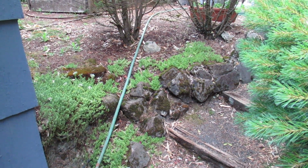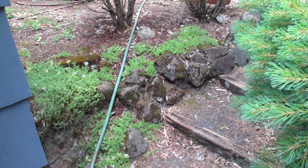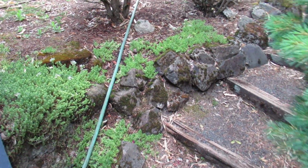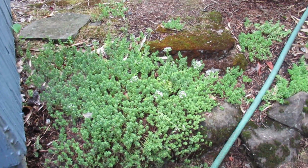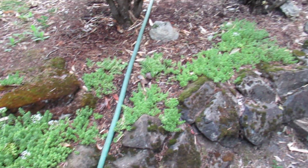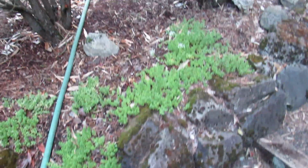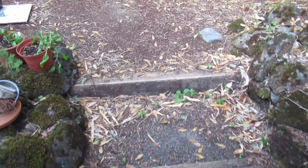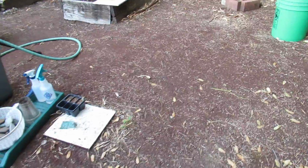Okay, here we are in the garden and it's June 24th and quite a bit has changed. Let's take a look. Succulents over here are flowering and spreading, which is awesome. I helped that process along a little bit last year. Going a little slow because I have a little bit of a knee injury.